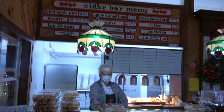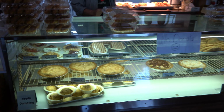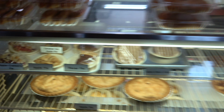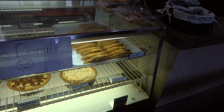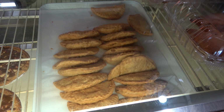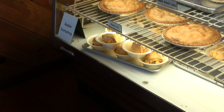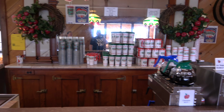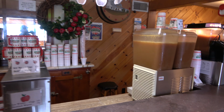They do have quite the snack bar here at the Apple Barn. Of course, apple pie, pecan pie, apple cranberry pie. Oh, fried apple pie looks fantastic. That is good. And what else is down there? Apple dumplings. How did I miss the apple dumplings? There they are. You could also get all sorts of souvenir cups for your apple cider.